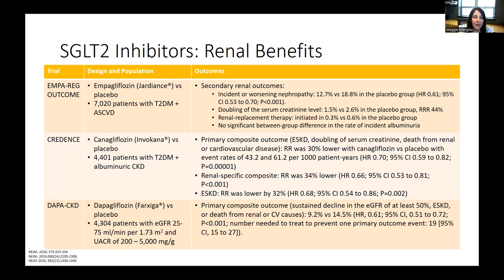And then finally, in the DAPA-CKD study, which included about 4,300 patients with an eGFR of 25 to 75, and urinary albumin to creatinine ratio of 200 to 5,000, who received either dapagliflozin or placebo. The main conclusion of this study was that among patients with CKD, regardless of the presence or absence of diabetes, the risk of the primary composite renal outcome was significantly lower with dapagliflozin compared to placebo.